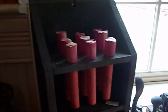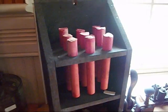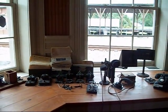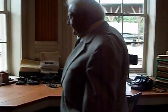Those are fusees. If you had a train and it broke down or something, you stopped, you put one of those out behind. You walk behind the train to keep another train from running over you. These were torpedoes.